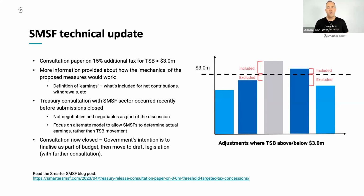The focus, however, from the SMSF industry, given that around 75% of those affected, potentially more, are self-managed super funds, is to create what we call an alternate model approach. Because self-managed super funds have much greater granular information to determine actual earnings rather than simply through a TSB movement, then that should be available for self-managed super funds to use.